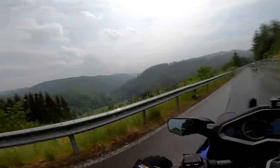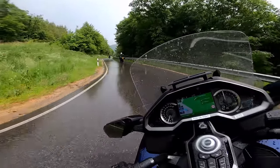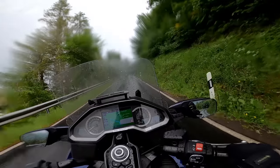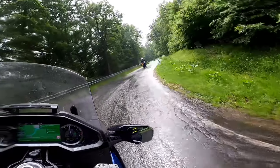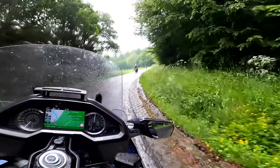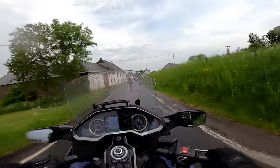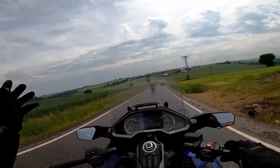Look at that! Gorgeous part of the world. Nothing like a tight wet hairpin. Just check out this ribbon of tarmac going across the Rhineland here. It looks absolutely beautiful, even on a day like this.